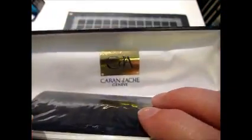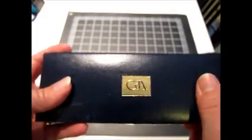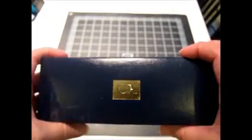But I found this. This is a Caran d'Ache ballpoint pen. Not very old. It does need a new refill. But it came with the original paperwork. It came with the original box, even though the box is kind of jacked up here, but that's okay. I started at $20. I paid $3 for it, so I should definitely be able to sell that.